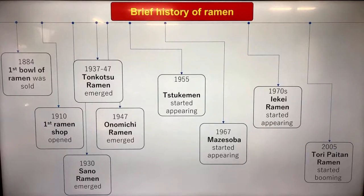In 1937, in Fukuoka Prefecture, a ramen shop, Nankin Senryo, started serving the first ever tonkotsu ramen, which was a clear stock made by cooking pork bones for long hours, but without getting cloudy. So it was a clear broth. And in 1947, another ramen shop, Sankyu, made a cloudy tonkotsu stock by accident, and they started offering it. The same year in Hiroshima Prefecture, Onomichi Ramen was born. It was shoyu ramen, but with a strong taste from pork back fat added to the clear soup and flat noodles. 1955, Taishoken started offering tsukemen dipping noodles.